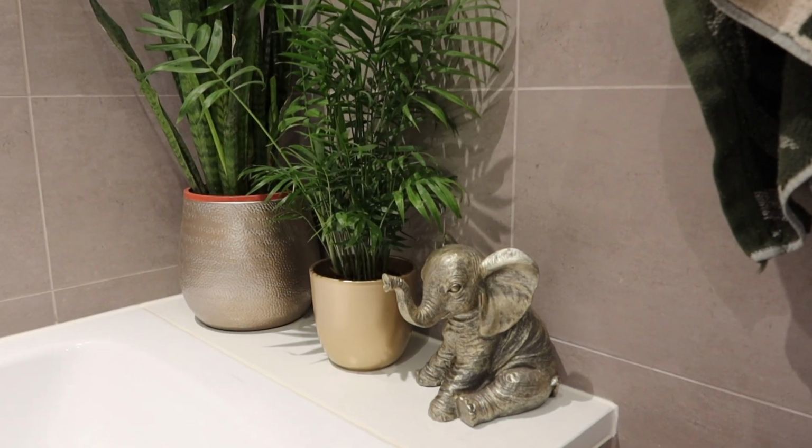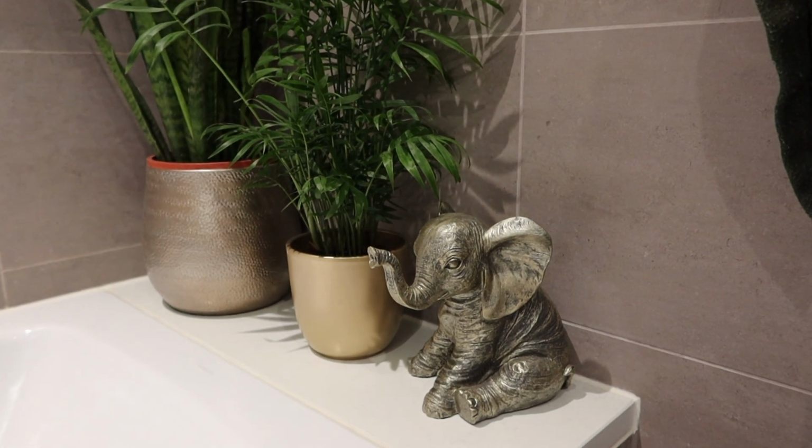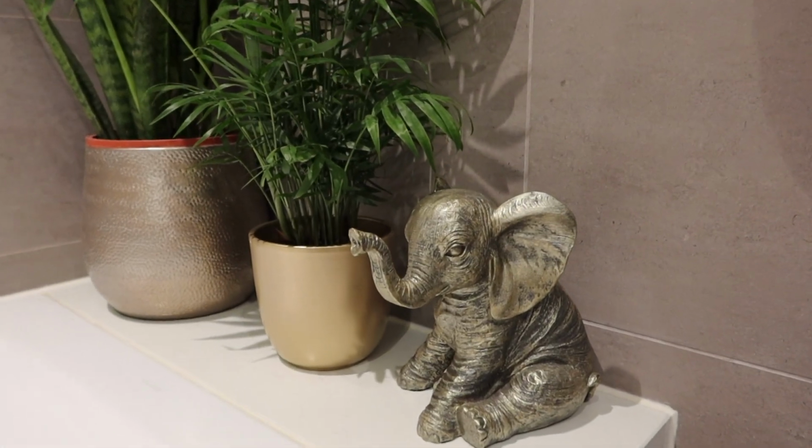Next up we have my elephant, which was from the Range. My mum actually got this for me. I have shown this in my flat tour. Since then he has moved. He now lives in the bathroom. I don't think he was in the bathroom in my first flat tour. Maybe he was, but anyway, he has moved. I just showed this because a lot of people do ask where it's from. It's from the Range and it's just so cute.